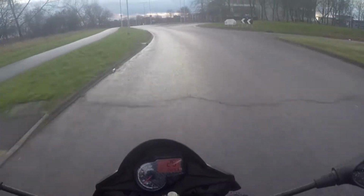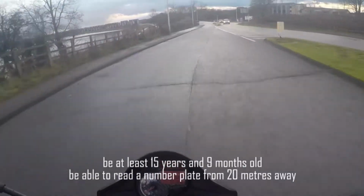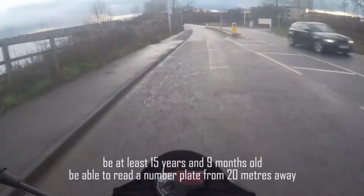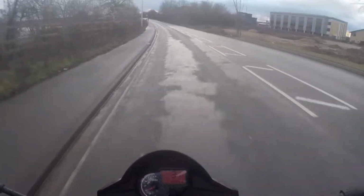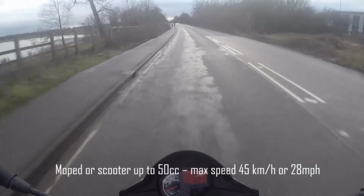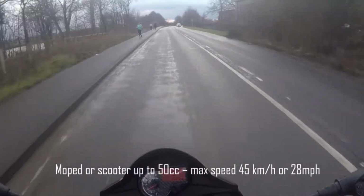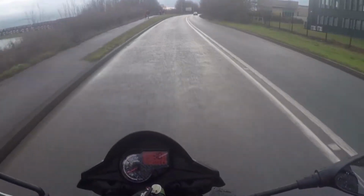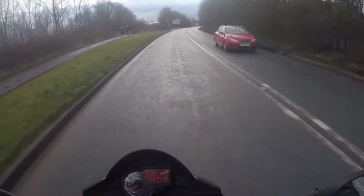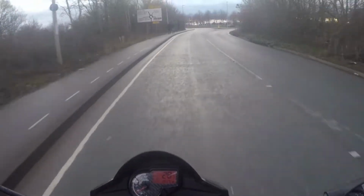Now, I would say it's age restricted in the sense that with 16-year-olds, you can get your provisional license when you're 15 and 9 months. But when you're 16, you can get your CBT course or exam done. And basically, for that year, you can only ride 50cc scooters, and it can only go up to 28 miles per hour, I think, somewhere around that. So it's not the most convenient, really. And then any age after that, so 17, 18 until, I don't know, 100, you get up to 125, which is this bike here.